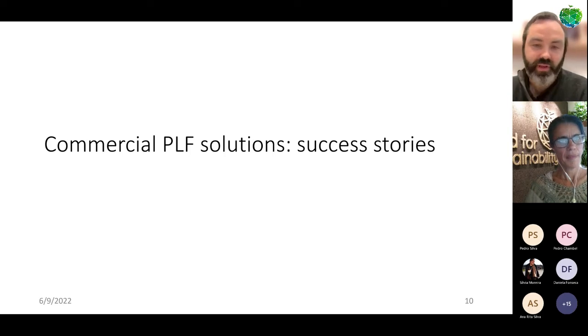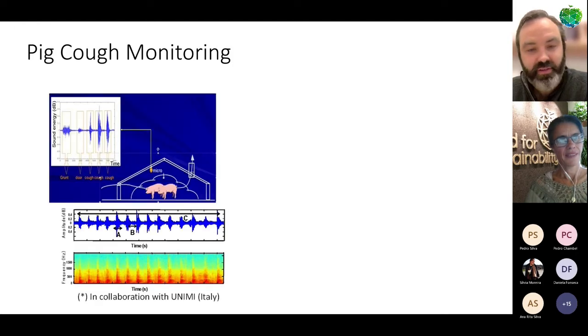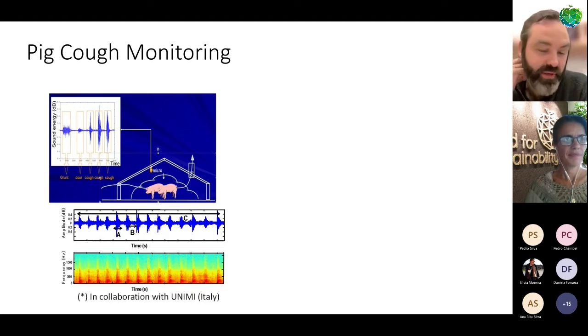But I'll give you some examples of some solutions that have reached the market and are looking to be a success. One of these, it's not using images, of course, it's using microphones, but this is an application of sound monitoring in pig barns. And the idea here is to detect the coughing of the pigs using the microphone.